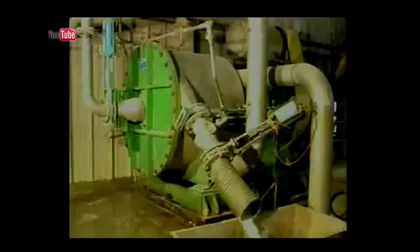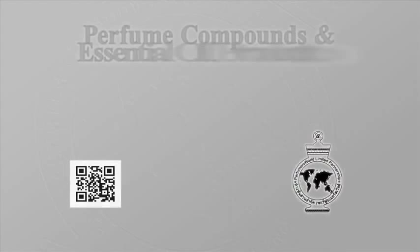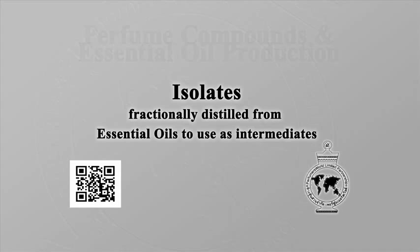linalool, nature identical, occurs in lavender berries and many other oils. Linalyl acetate, nature identical, geraniol, citronellol. Isolates, fractionally distilled from other essential oils, are sometimes used as starting materials, intermediates. Limonene from citrus oils, linalool from ho wood oil, citronellol from citronella oil for the production of hydroxycitronellol. Citral from lemongrass or Litsea cubeba oils for the production of ionones. Vetiverol from vetiver oil for the production of vetiveryl acetate. Cedrol from cedarwood oils for the production of cedryl acetate.